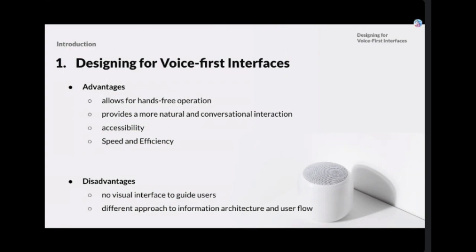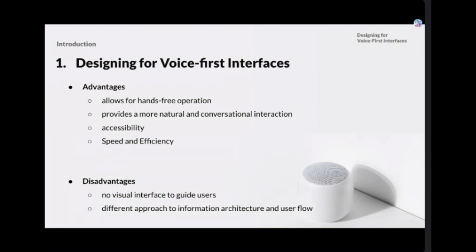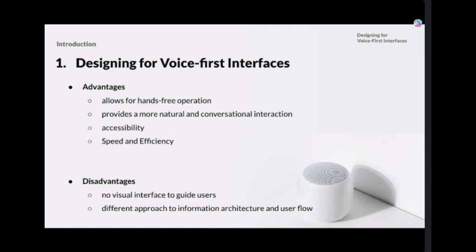Now, quickly, let's talk about the advantages and disadvantages of VFI, which is voice first interfaces. Compared to other types of interfaces, voice first interfaces offer several advantages. They allow for hands-free operation, which can be useful in situations where users cannot physically interact with the device, such as when driving a car or cooking in the kitchen. The advantages in that regard are endless. They also provide a more natural and conversational interaction, which can be helpful for users who may find traditional GUIs challenging to use, such as elderly people or people with disabilities.